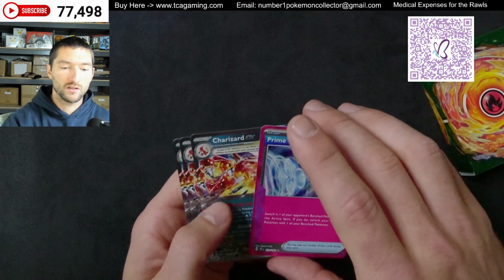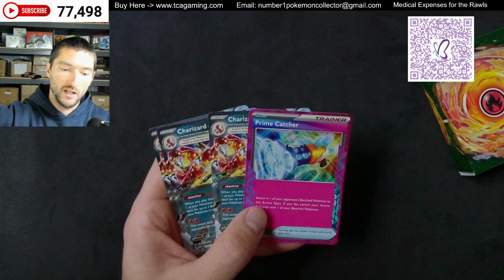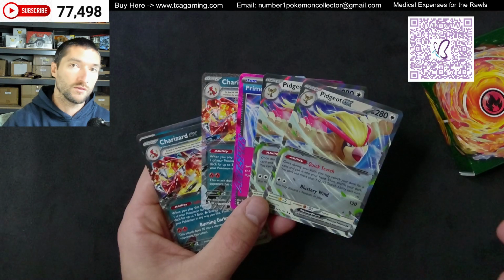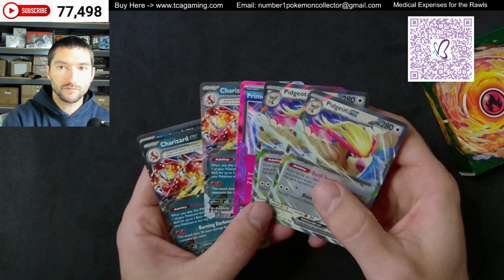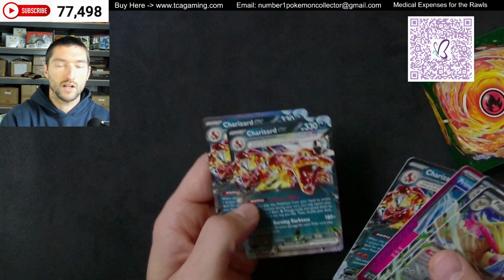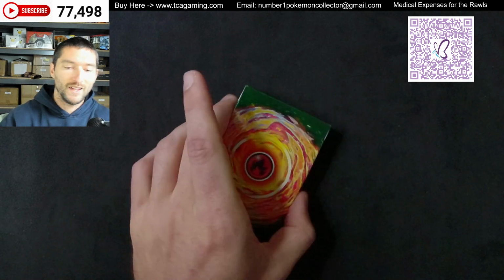So the Prime Catcher on top of the Pidgeots and the Charizard, that pretty much pays for what it's going to cost you if you bought it from distribution. However, if you're buying it from the store, you'll probably need a little bit more there. And then these 2 are kind of like bonuses. But then there's also still a deck that comes with it.